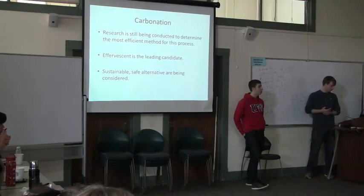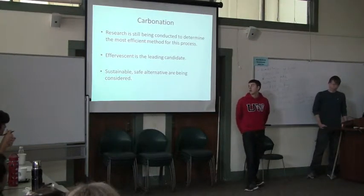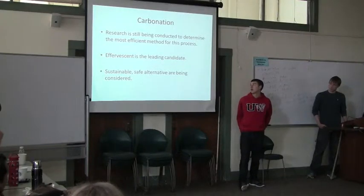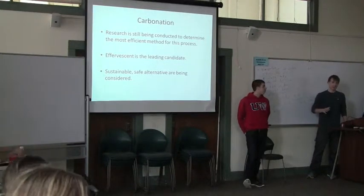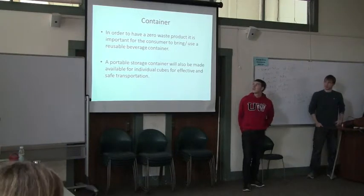We tried using dry ice, but the problem was that the CO2 wouldn't be really contained in the bottle or the cup, so that was a downfall. But that's okay. That's why you do research. And beyond not being able to actually carbonate, dry ice has a lot of negative side effects, and there are many more problems there.